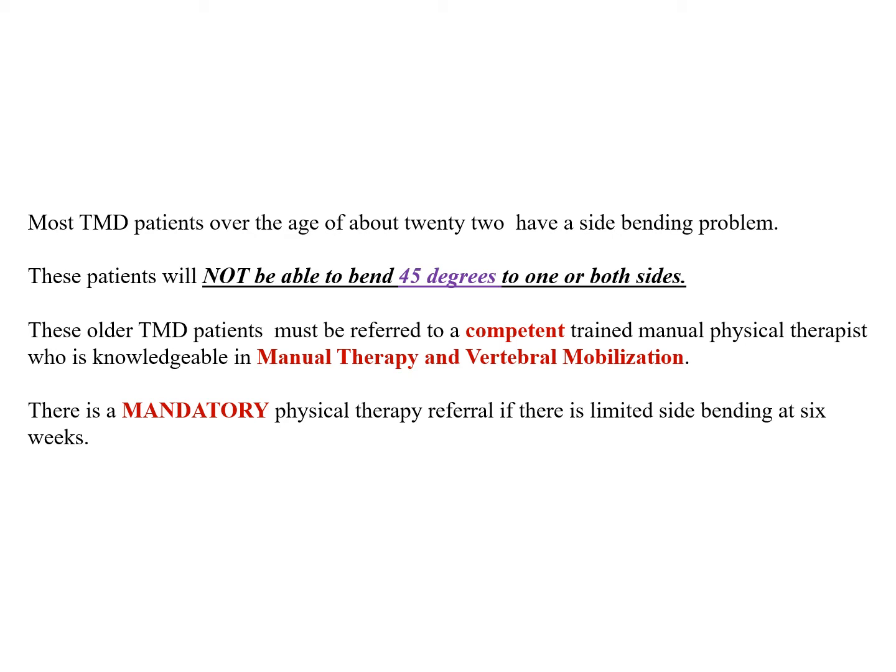Not all physical therapists like to use their hands. So we want to refer to a competent, trained physical therapist who is knowledgeable in manual therapy and vertebral mobilization. What does that mean? Manual, manus, M-A-N-U-S, means hand. Manual labor is labor with your hands. Manual therapy means the physical therapist must lay hands on the patient's neck and work that neck with fingers and hands. They don't like doing that.